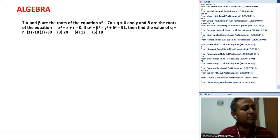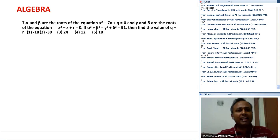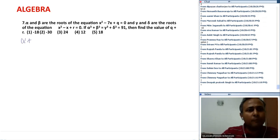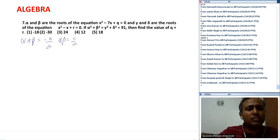Okay, time is up. So let's quickly move on to studying this question. So how do we address this? Again, we're back to the basics of quadratic equations, where if alpha and beta are the roots of a quadratic equation, then alpha plus beta is minus b by a, and alpha beta is equal to c by a, that being the rule. Here we are given two quadratic equations, one with alpha and beta as the roots, and the other with gamma and delta as roots. And we are told that alpha cube plus beta cube is equal to gamma cube plus delta cube, and we are supposed to find the values of some of the unknowns, q and r, in the two equations.